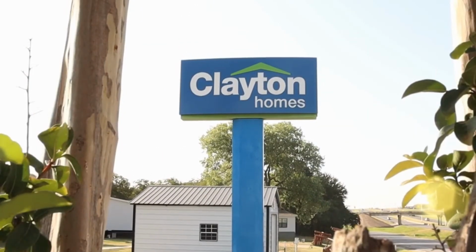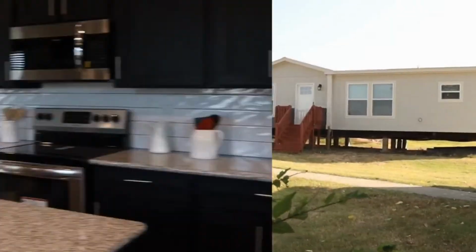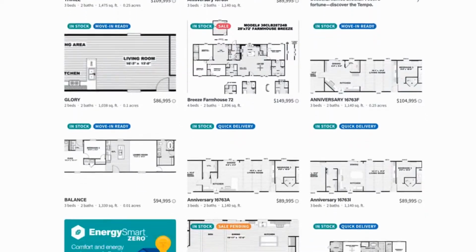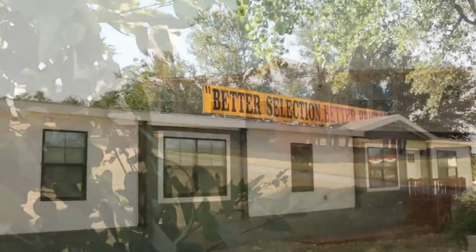Clayton Homes of Burleson is committed to helping you and your family find the manufactured home of your dreams. Come tour our fully furnished display models to see available features and floor plans. Have you dreamed of owning a home that you can customize to fit your style? Our friendly team members are experts in showing you our homes that fit your needs and your budget.